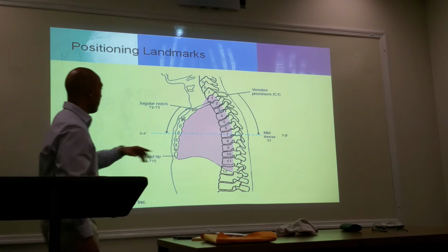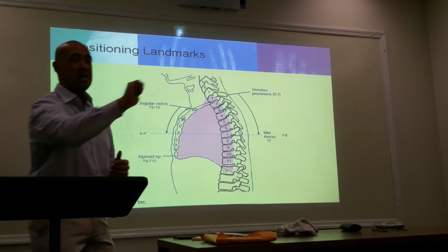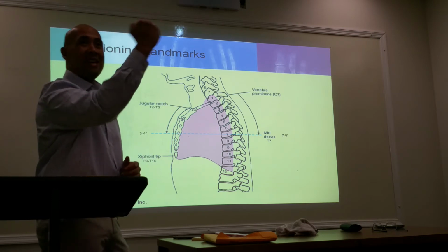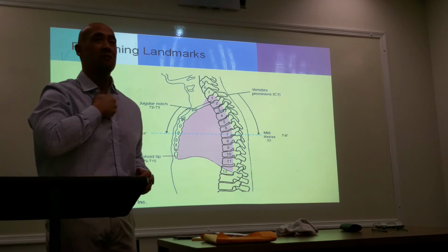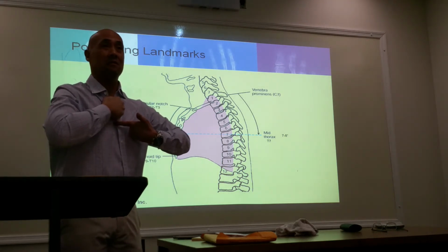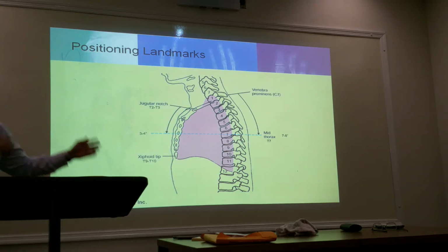And then from the sternal notch, 3 to 4 inches below the sternal notch is the width of your fist. Yeah, it's the width of your fist. And that takes you to the level of T7. Okay? All right. So let's continue.